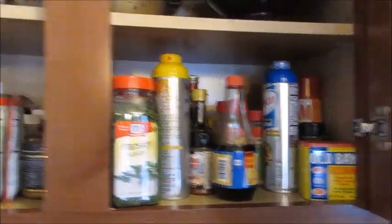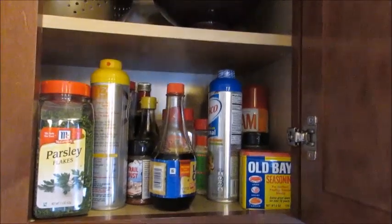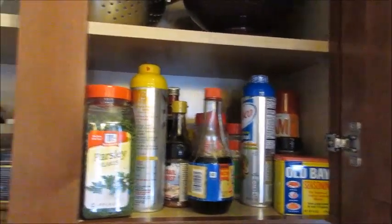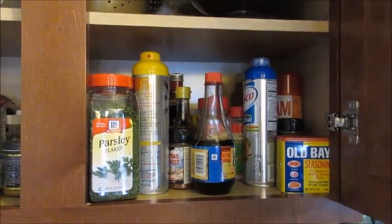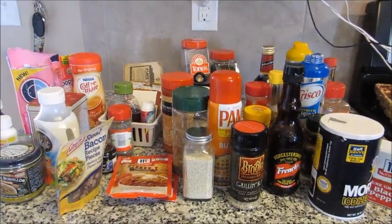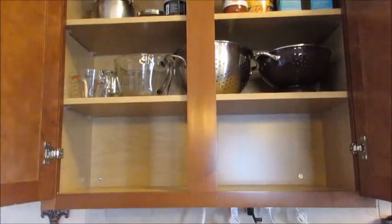Mainly this is what needs help. So I got a couple organizational bins, and I'm just going to pull everything out and show you the process of how I'm going to organize mainly this space so it's a lot more accessible for me. Okay guys, so as you can see, I've pulled everything out of the bottom shelf.